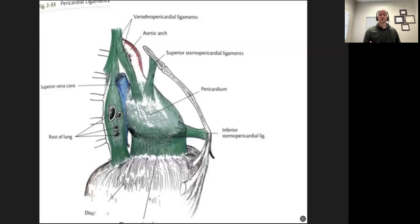So when we are looking at visceral mobilization techniques, we are looking at affecting these ligaments specifically if we're targeting the pericardium. There's also some fascial connections. You can see the proximity to the front side of the spine, but to the back side here of the thoracic cavity. So there's definitely a close connection to the thoracic spine.